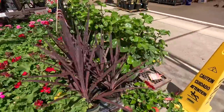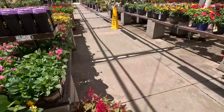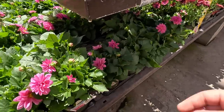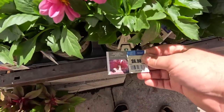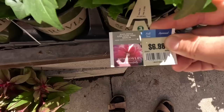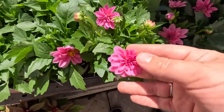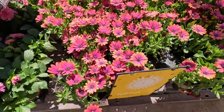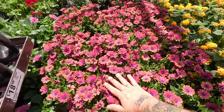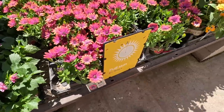Let's go around the other side. I see some dahlias and a few other things. So the cutest little tiny dahlia. This is Lisa Dark Pink Dahlia, $7. They're so tiny. Some osteospermum. Really, really pretty sea of color. That's really nice. Those are $7.